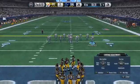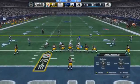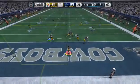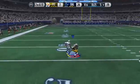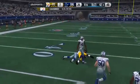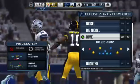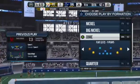After the incomplete pass, it brings up second down. It's a dime look for the defense on this play. Out of the shotgun formation. Looking to go deep. Clutch catch. He stacked up at that point. Well, you saw why defensive backs can't sleep the night before the game when they play against this quarterback. Beautiful long throw down the field for the big completion.